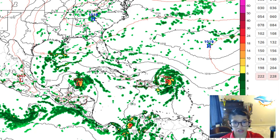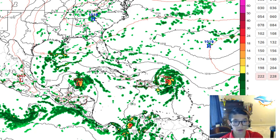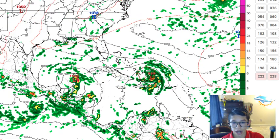tropical depression 13 being 1,004 millibars in the next 54 hours. I still think these global models are under forecasting this. I think this will be a lot stronger than they actually show, which is the reason why all the tracks show Miami, because they're under forecasting it. As you see there, this tropical depression 14 will be 1,005 millibars, making landfall on Saturday at 1,005.